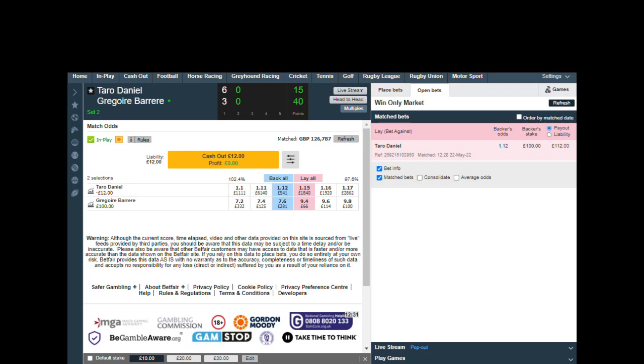But anyways, getting back to what I was saying, I could just see from my research and from my knowledge of Daniel that this was going to be an interesting match. So I've gone in with the strategy, laying at the end of the first set, with £100 at odds of 1.12.